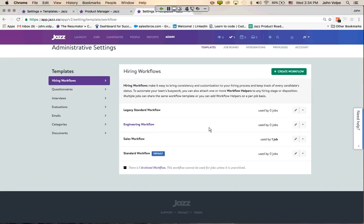Excellent. I believe you touched on this earlier, but who can unlock and lock workflows within Jazz? Good question. Administrators and hiring managers or hiring leads of jobs are the only two types of people that can unlock a job. Now, only admins can edit the actual hiring workflow template. So hiring managers and admins can unlock, and only admins can actually edit the template.